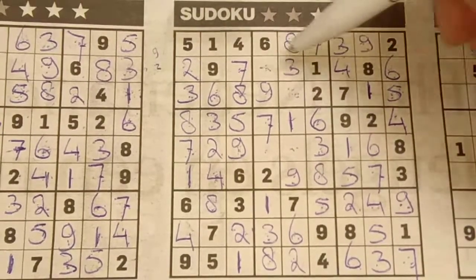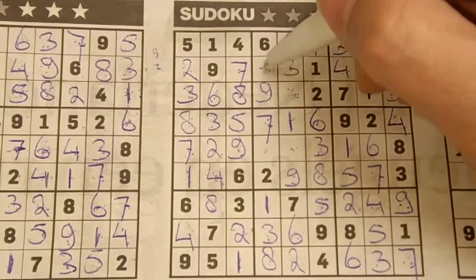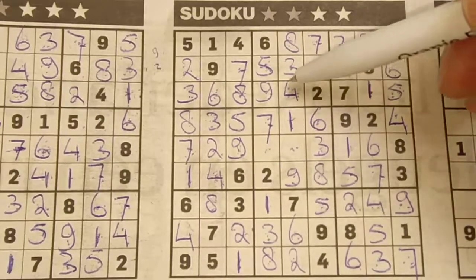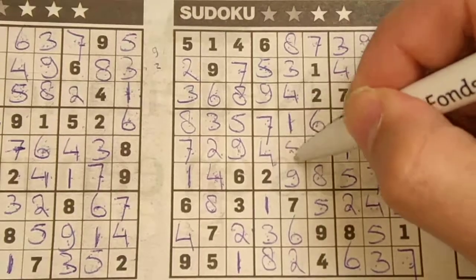2 numbers left, the 4 and the 5. Now we have a 5 there, so no 5 here. 5 should be there, and the 4 goes there. And the final 2 numbers of this big square, the numbers 4 and 5. We have a 4 here, no 4 there. 4 should be here, and the 5 goes there.